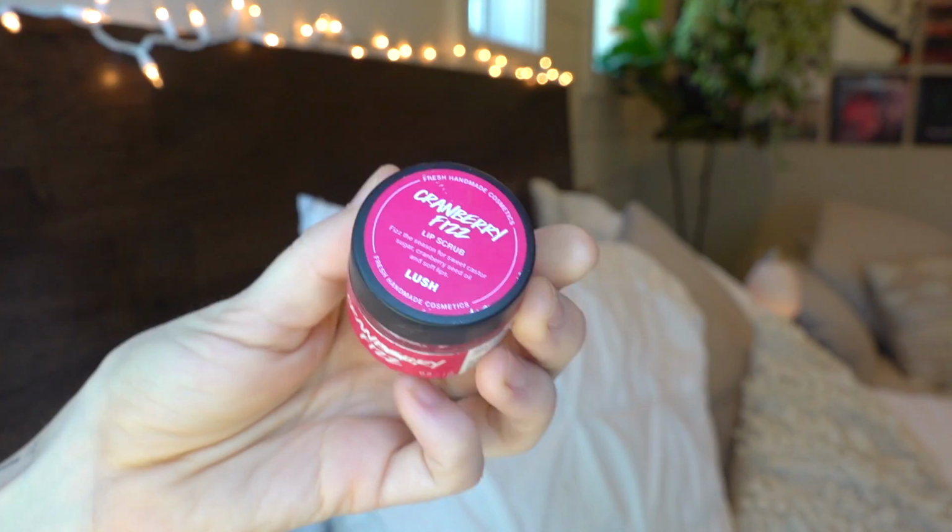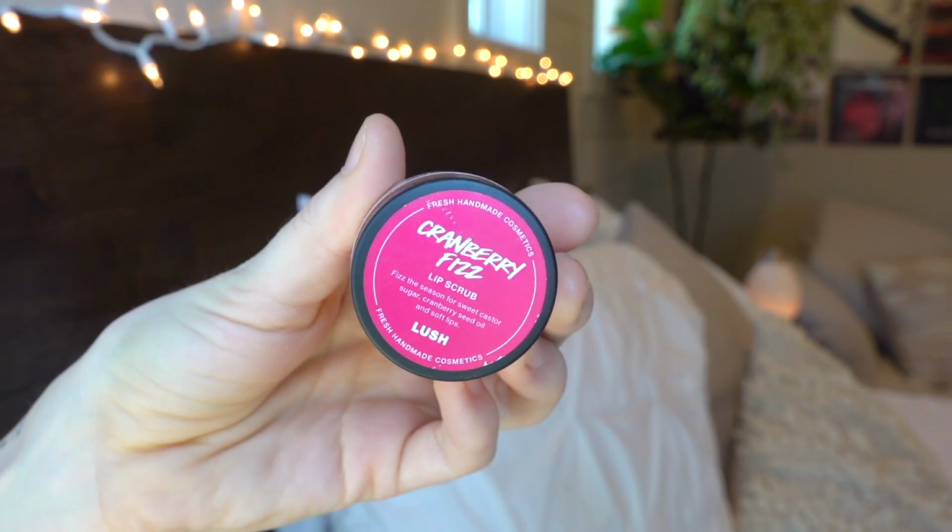I always take a lip scrub afterwards, so I'm using this Cranberry Fizz lip scrub from Lush. I'm gonna scrub my lips just to get off foundation, dry skin, and prep them to look luscious. And even though this might be kind of gross, whatever you don't wipe off, you can actually lick because it's sugar.